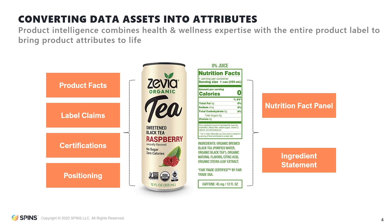Let's take a step back for a minute and do a bit of level setting on what our attribute offering actually represents. Product intelligence leverages the entire label: front, back, side panel, the nutrition fact panel, the ingredient statement, everything. We do this to bring you a huge variety of attributes that represent the most important health and wellness elements that today's shoppers are seeking. Now, like most of you know, navigating the label, especially an ingredient statement or nutrition fact panel, is not a simple task for anyone, especially the everyday shopper.